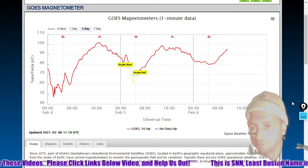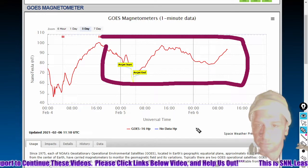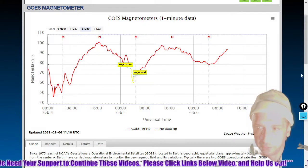Next, looking at the GOES magnetometer over the past 3 days. And over the past 2 days, we see pretty low highs and high lows. A tight range as measured by the GOES 16.